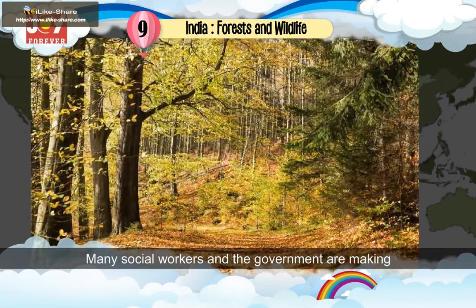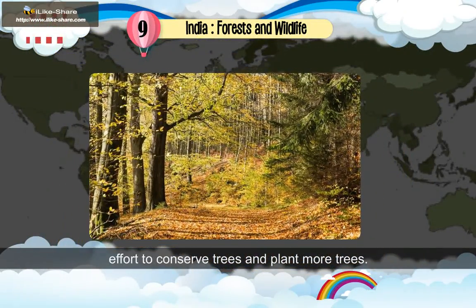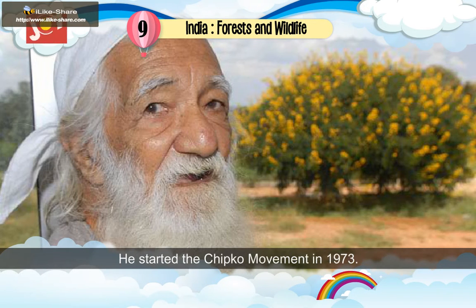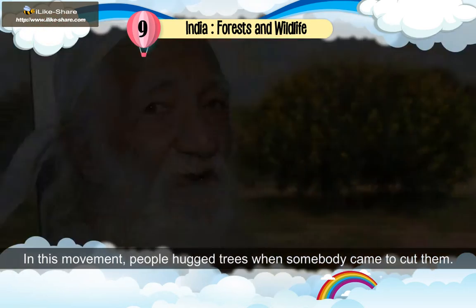Many social workers and the government are making effort to conserve trees and plant more trees. Sundar Lal Bahuguna worked for conservation of trees. He started the Chipko movement in 1973. He started it in Chamoli, now in Uttarakhand. In this movement, people hugged trees when somebody came to cut them.